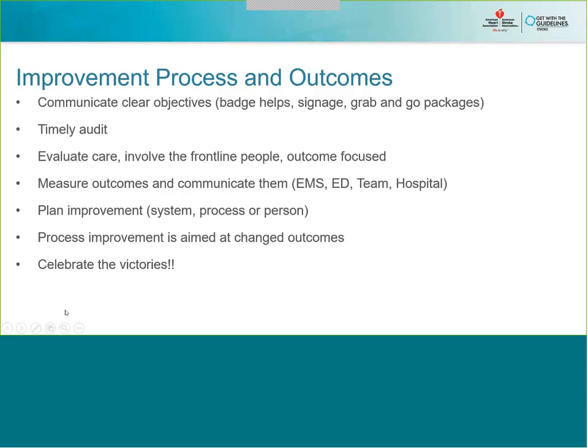And of course, celebrate the victories. We're a small hospital. Can a small hospital make a difference? I can tell you that right now we amazed ourselves. We gave TPA within 38 minutes of arrival. That was our best case scenario and a very good outcome for the patient, and 38 minutes is something to celebrate, and so we did.